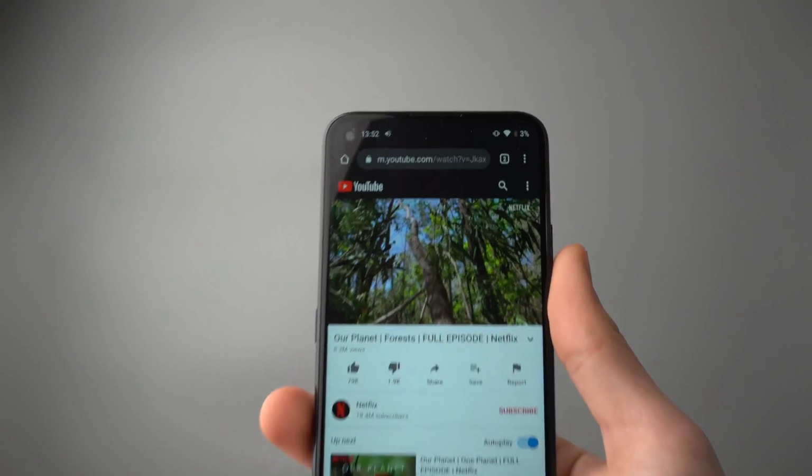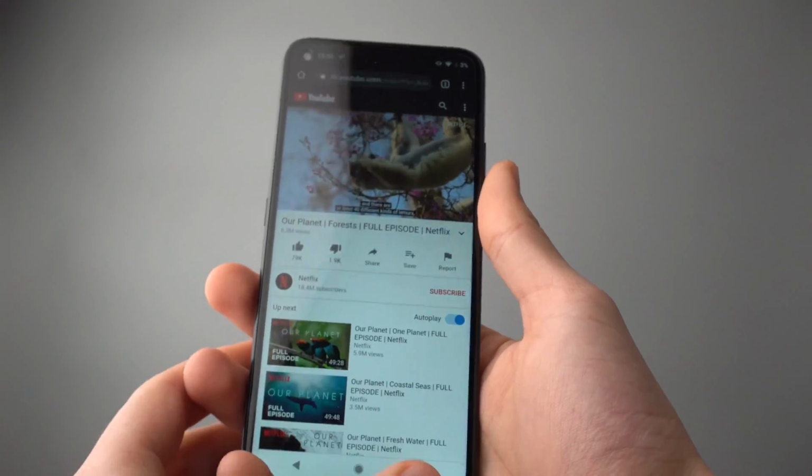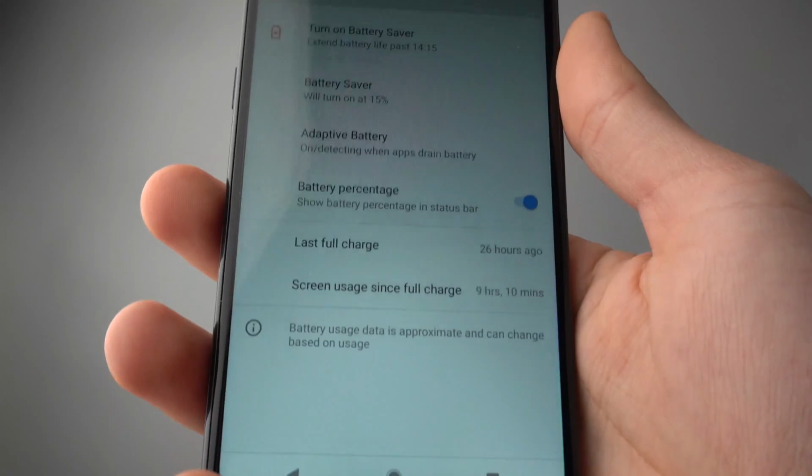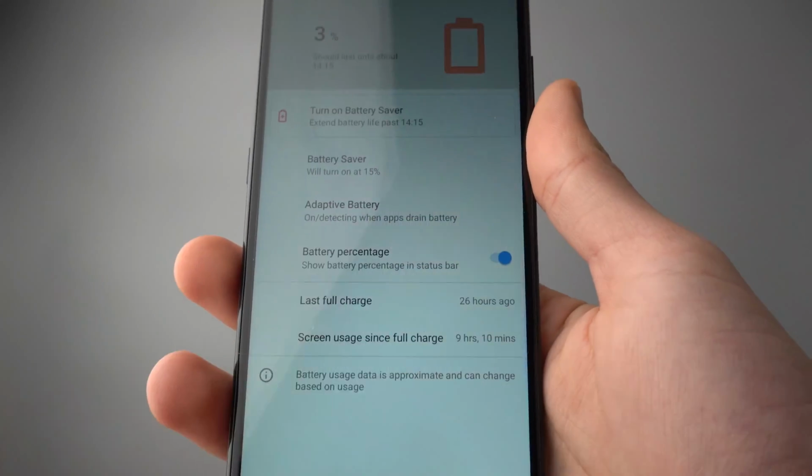So the battery is at 3% now, and I have managed to squeeze out 3 more hours of screen on time. Let's check out total screen on time on this device. And as you see, I have managed to get 9 hours and 10 minutes.